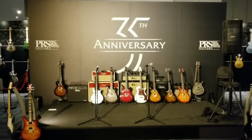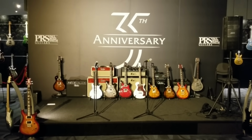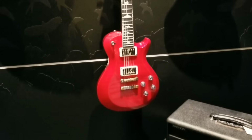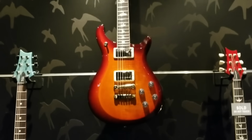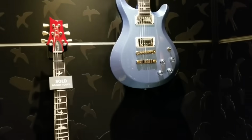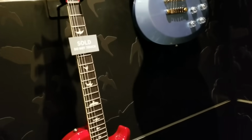So we're at the Pure S booth. It's the 35th anniversary, and I know you guys are curious to see what they're releasing this year. Of course, the new S2 594s. You have three. You have a single cut, which is what I have in the core model. You have the double cut right here. And you have the thin line, which is the strangest name, but it just means that it doesn't have a maple cap.